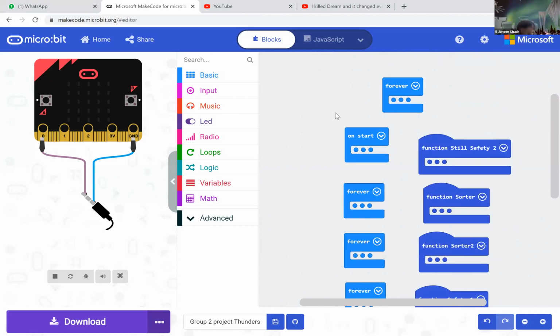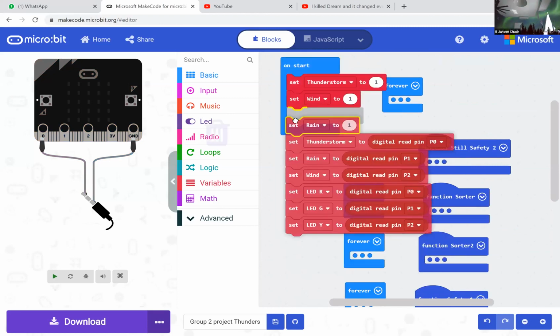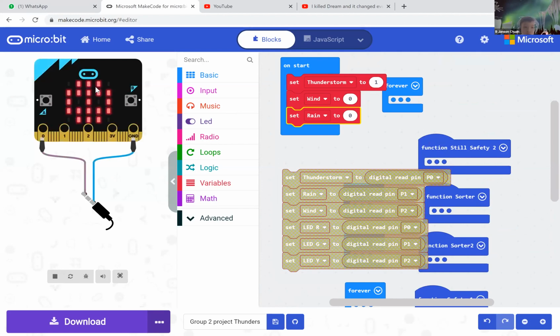All right, everyone, pay attention. This is how we test the project. And this is the real project: when those things are active, it will send a signal to cause something. So zero means not active, and this is two. Now our weather has thunderstorm, and it will show the screen like that, the head, and the lightning animation. Sorry about the sound.